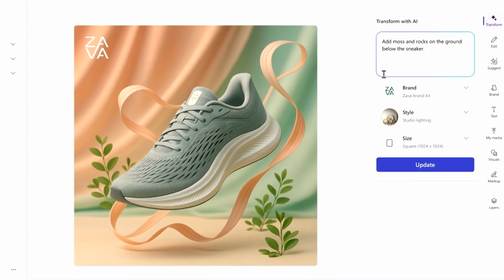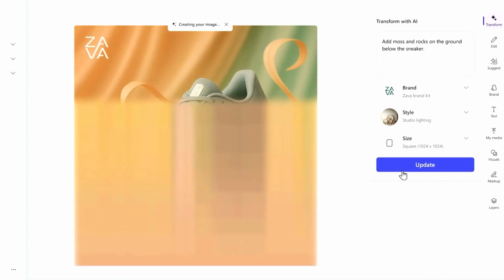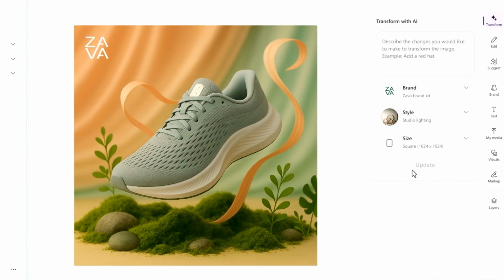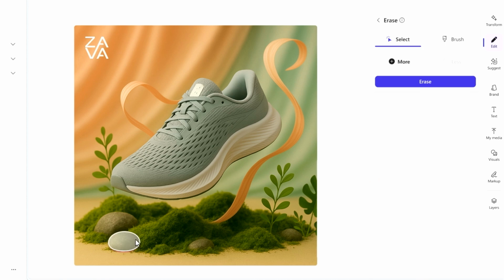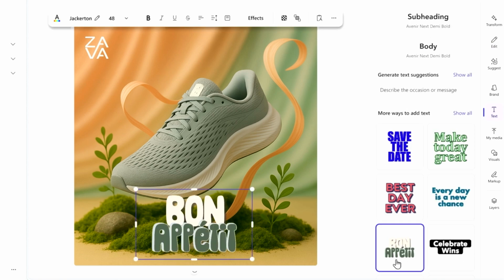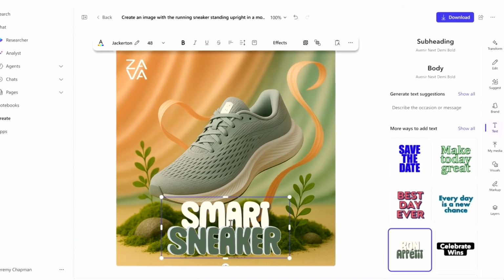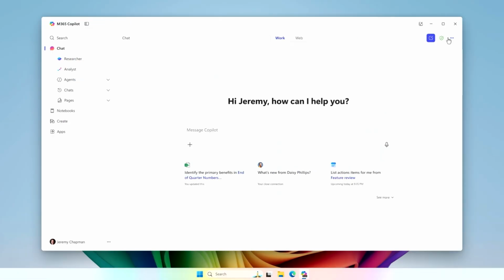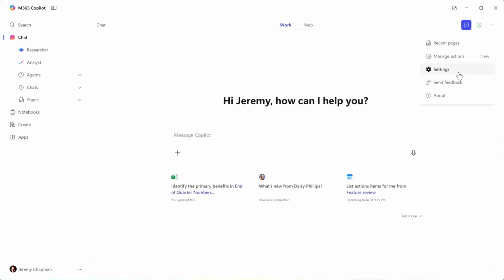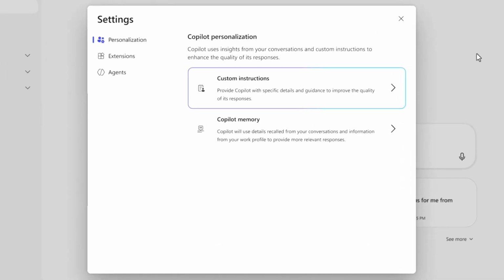Then you can add additional transformations if you want to, say here, like I want to add ground cover with moss and rocks. I can then go in if I want to do things like background removal or change backgrounds, blur backgrounds, those types of things. Here I want to get rid of a couple items in my ground cover, and it will do that with removal. I can add text to it and then edit the text, and then have a downloadable image. So these are all things that are part of what's coming in the updates for Copilot.